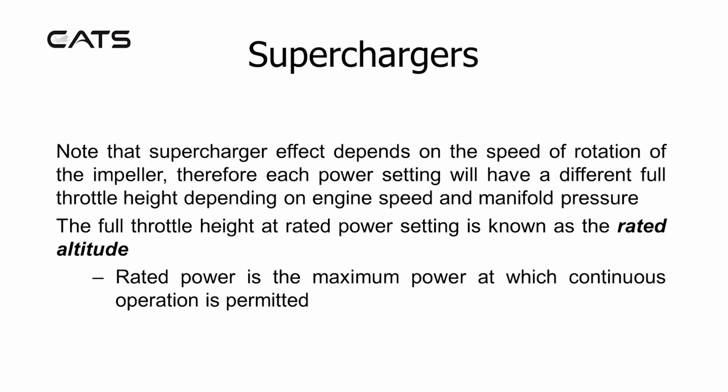Note that the supercharger effect depends on the speed of the rotation of the impeller. Therefore, each power setting will have a different full throttle height depending on engine speed and manifold pressure. The full throttle height at a rated power setting is known as the rated altitude. Rated power is the maximum power at which continuous operation is permitted.